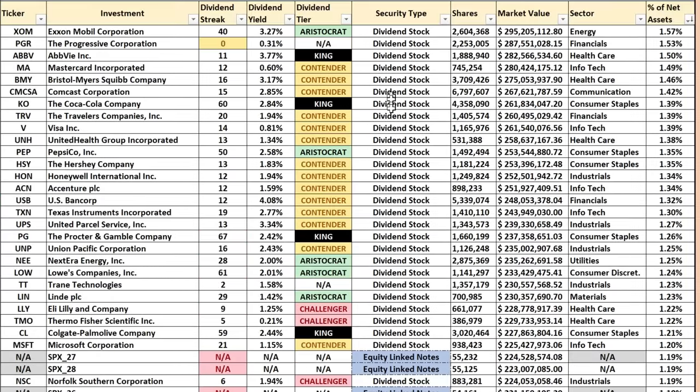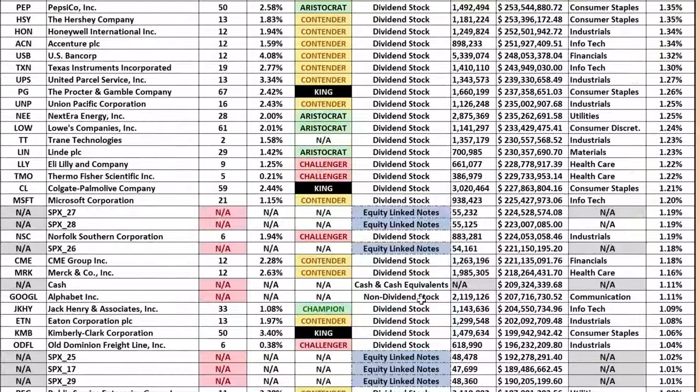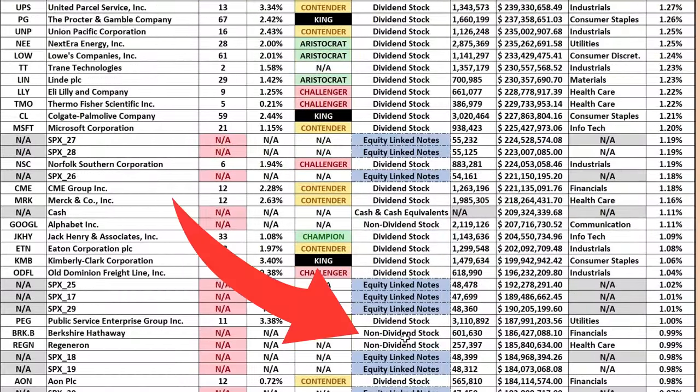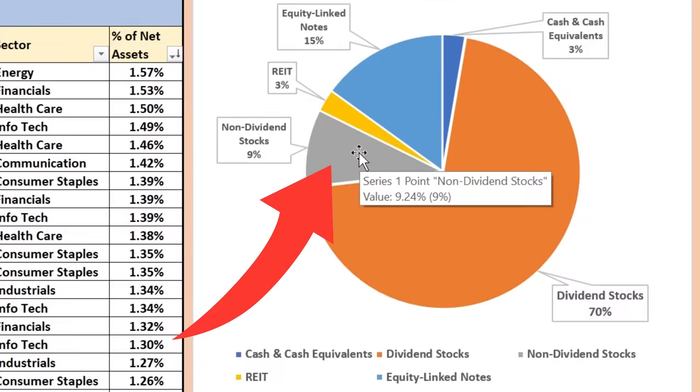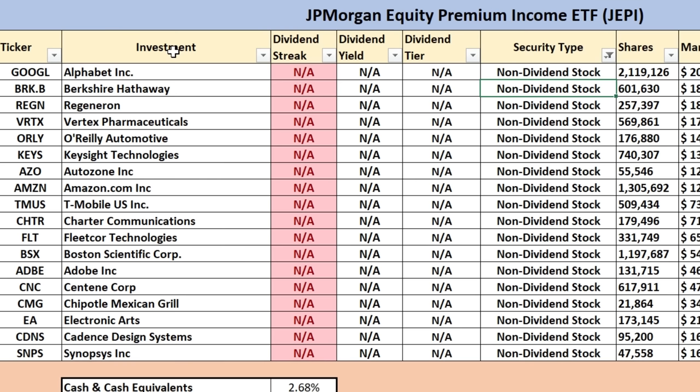Additionally, you'll notice that there are dividend stocks, but there are also, wait for it, non-dividend stocks in this portfolio. In fact, they make up nearly 10% of the portfolio, non-dividend paying stocks. Let me just show you which ones are owned here. And this is weighted based on percentage of net assets. We've got Google, Berkshire Hathaway, Regeneron, Vertex, O'Reilly.